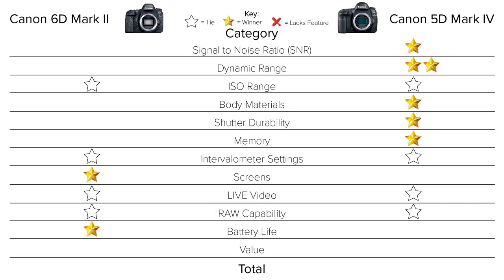Both cameras use the Canon LP-E6 battery, which provides approximately 1,100 to 1,200 shots on the Canon 6D Mark II, while only capable of between 850 and 900 shots on the less efficient 5D Mark IV. As a result, the longer battery life of the Canon 6D Mark II makes it my choice for long imaging sessions, especially on cold nights.